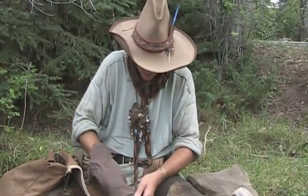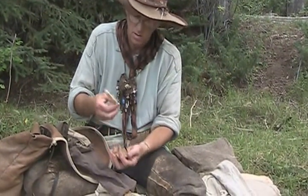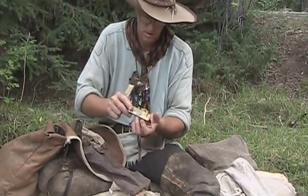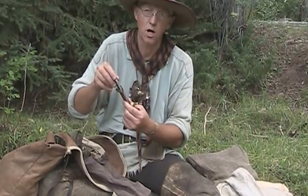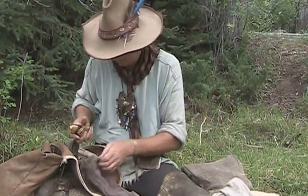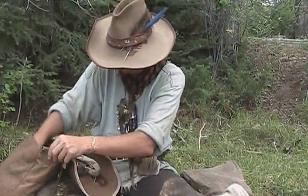This is the bag that the Castile soap belonged in. And in here I've got a boar bristle bone toothbrush and a couple of horn combs for cleaning up, and also a sharpening stone to dress my knives up and keep them nice and sharp. Sometimes you can find a good, serviceable stone like this out in the river somewhere you can use. A file is handy to have for sharpening your knives and your axes and hatchets and things.